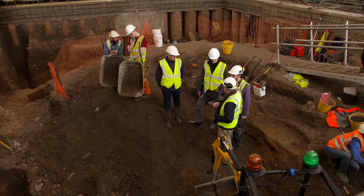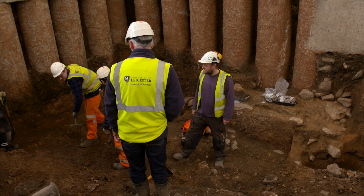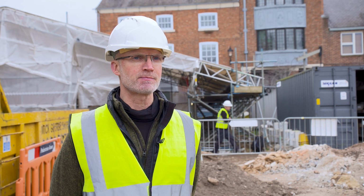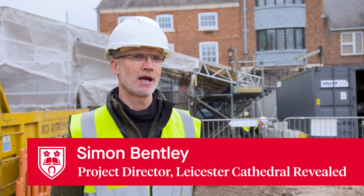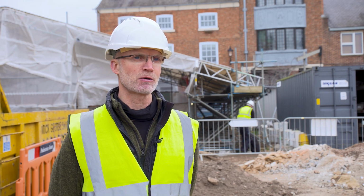Leicester Cathedral has been particularly pleased to work with ULAS in order to undertake the very sensitive and important archaeological excavation for digging the basement for this new Visitor and Learning Centre extension. So it's been a very valuable and important partnership to ensure that the project proceeds and does the necessary work to the highest possible standard.